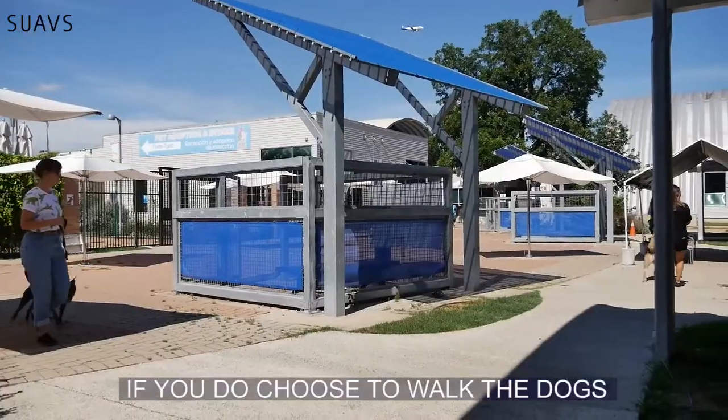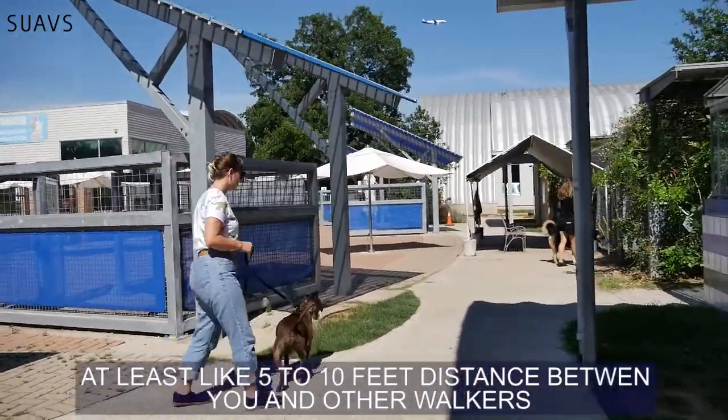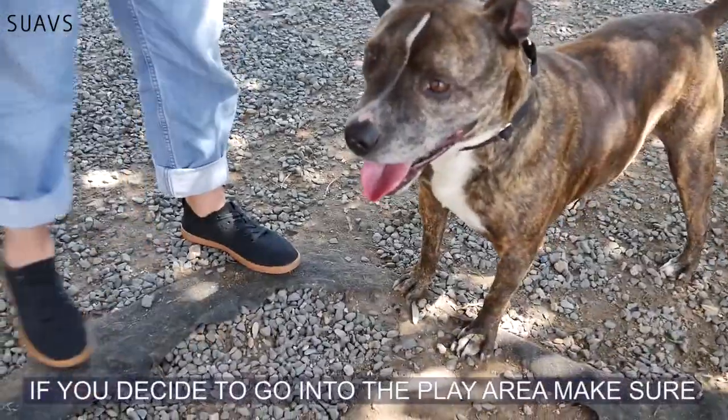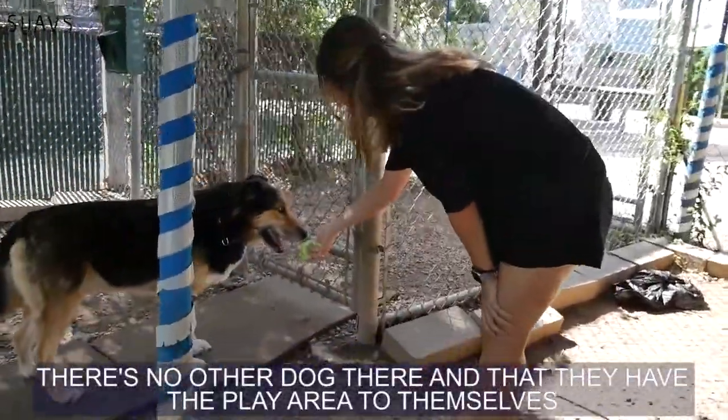If you do choose to walk the dogs, it is best to keep the dogs separated at least like 5 to 10 feet distance between you and other walkers. If you decide to go into the play areas, make sure there's no other dogs there and that they have the play area to themselves.